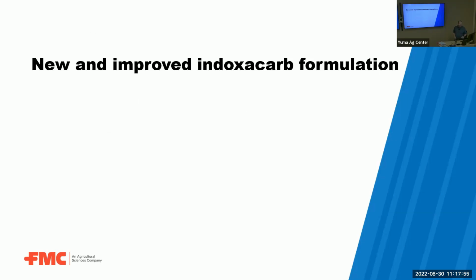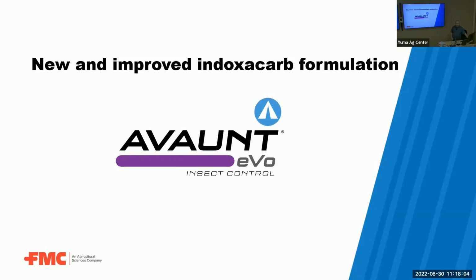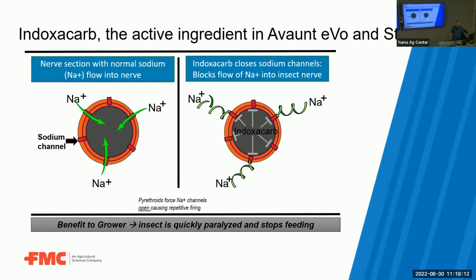So let's hop into Avaunt EVO. I think I'm doing okay on time. So Avaunt EVO is a new and improved indoxacarb formulation for FMC. Some of you may have been familiar with Avaunt that we had in the marketplace. We also have Steward for alfalfa, which is a big market for us. But Avaunt EVO is now going to be replacing Avaunt in this market.